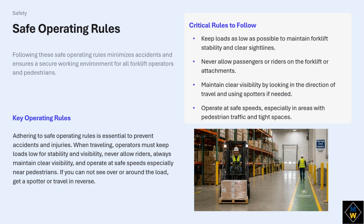Rule 2. No passengers. Never allow anyone to ride on the forklift, forks, attachments, or load. The only person on the equipment is the trained, certified operator. This applies to all PITs, no exceptions. Passengers on forks, platforms, or loads can fall, be crushed, or be struck. At Metropolitan and in the broader industry, carrying unauthorized passengers is considered a serious safety violation and can result in immediate disciplinary action up to and including termination.